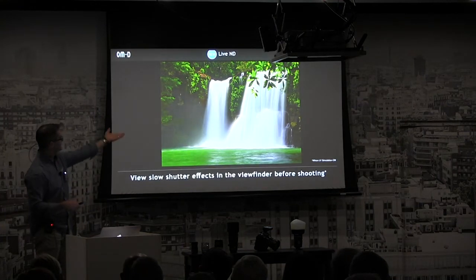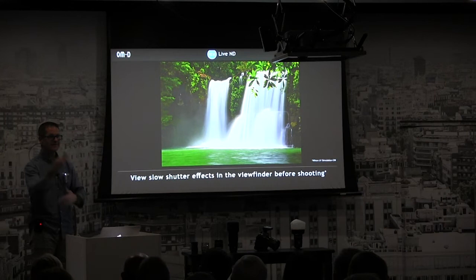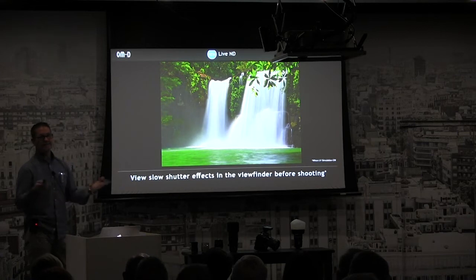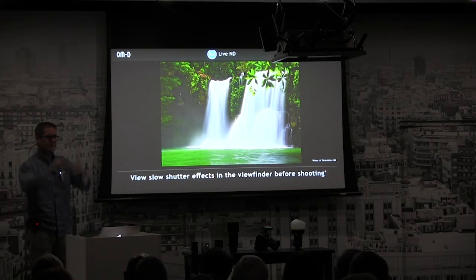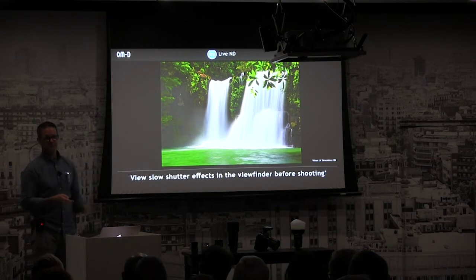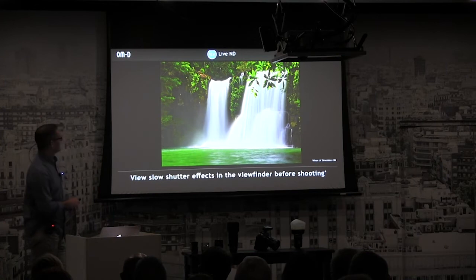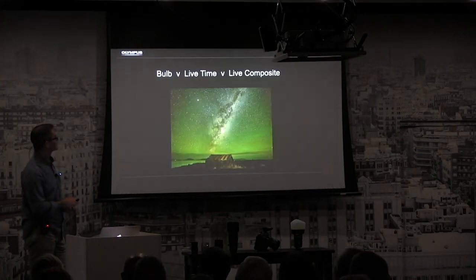And so here we see that's really what your viewfinder looks like. It slows everything down and you see how creamy the movement in the water is, so that once you take the shot you know exactly what it's going to look like. And that's the advantage of mirrorless. With mirrorless, you're not taking a shot and then looking at the screen, taking a shot, look at the screen. What you see is what you're going to get. And now adding some neutral density filters, it gives you the ability to take some fantastic long exposures.